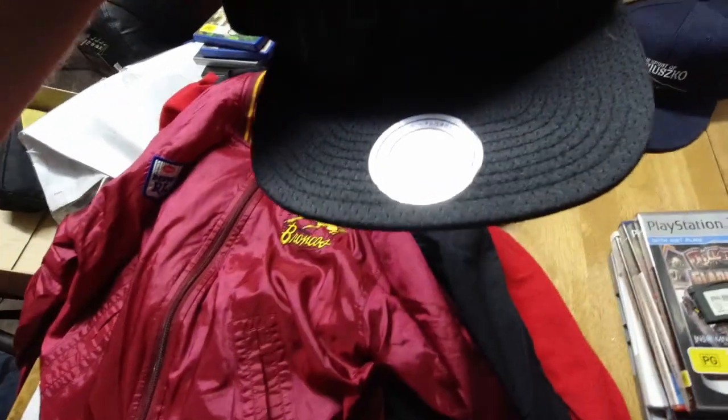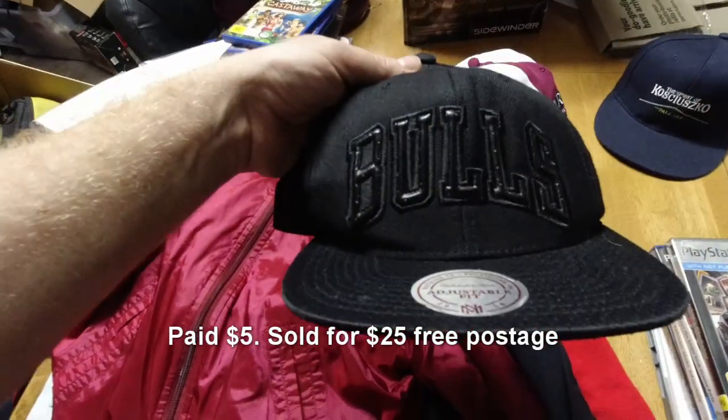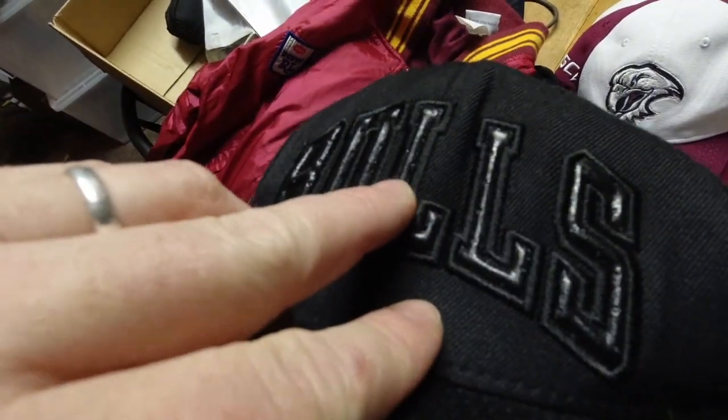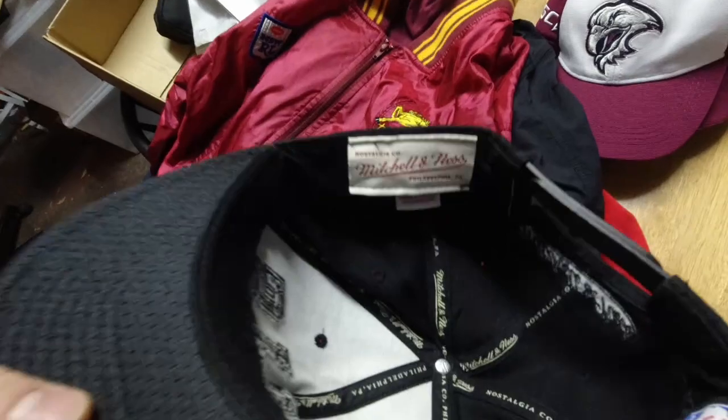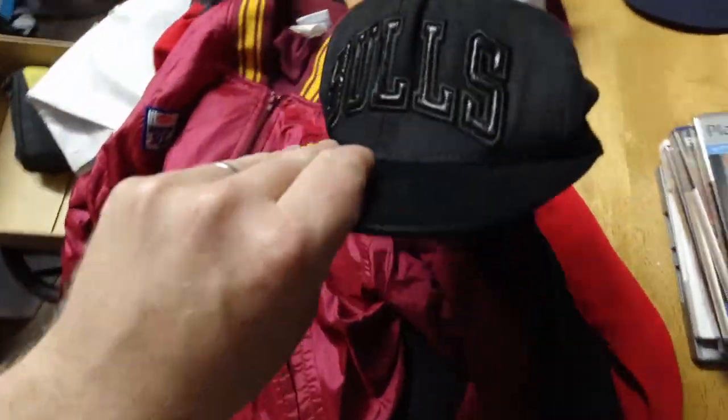Here is a Mitchell and Ness. There you go, Mitchell and Ness. Chicago Bulls. That is like a pleather sort of style thing. So yeah, really nice. NBA license Mitchell and Ness Chicago Bulls hat. So that's gone out the doors.